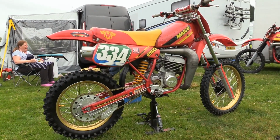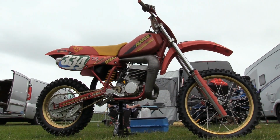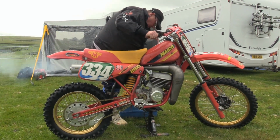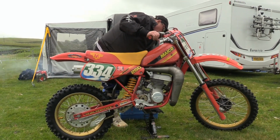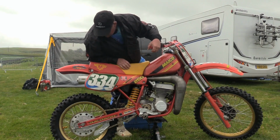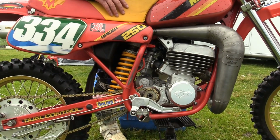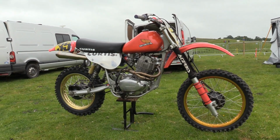But as you can see, quite a nice looking machine, this bike of Kevin Smith's, and not only is it a nice looking machine, it sounds quite decent as well. So that was Kevin Smith's 250 Michael Spider from 1983.